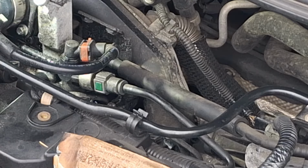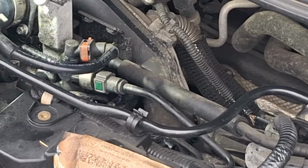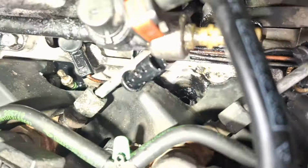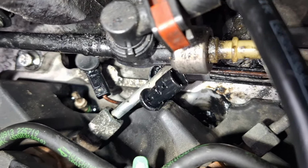Best way of doing it is take them out. If they'll come out, test them. If they're any good, they've got to go back in. If they're no good, they need replacing anyway. Right, there's one at the end. I can't get to that one very easily, but I've got the other 3 out. They all come out easily.